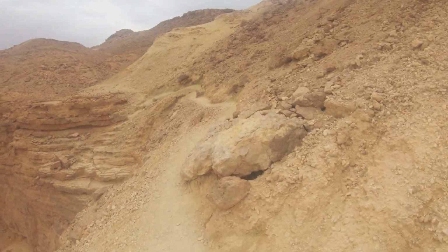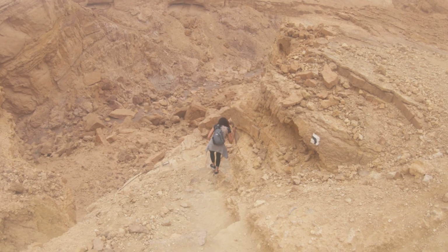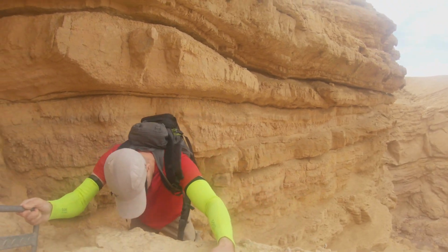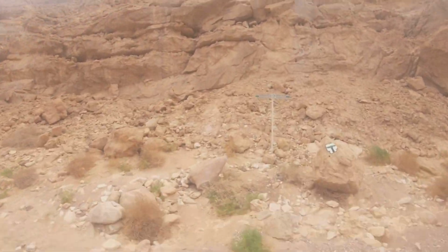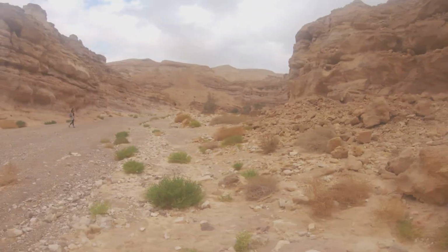This part of the trail is narrow and the fall is long. Watch your step. So we're out of the Shani Wadi. We'll turn left on the green trail into the Red Canyon.